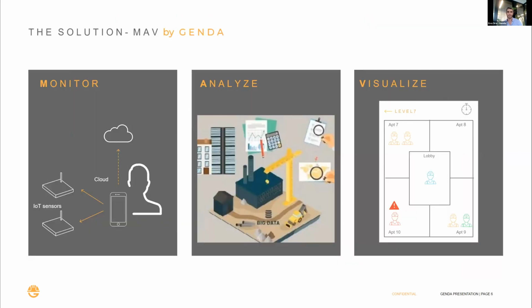So how do we do that? We call our solution MAV: Monitor, Analyze, Visualize. The first step is to generate this valuable data, and I'll explain how in a second. Then we analyze the data using machine learning and pattern recognition to get an understanding of what's really happening in the project. And it's then visualized for the construction site managers so they can make these data-driven decisions.